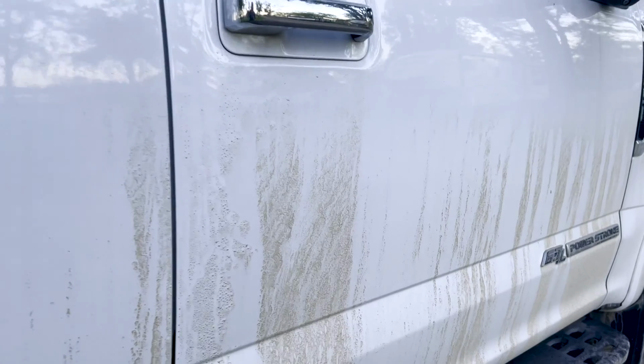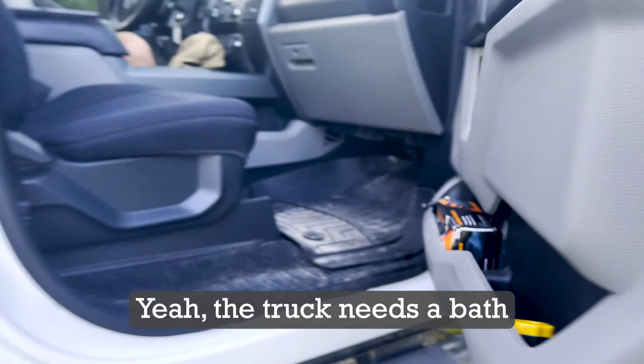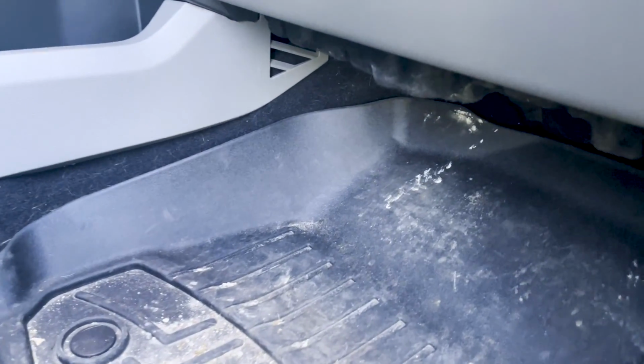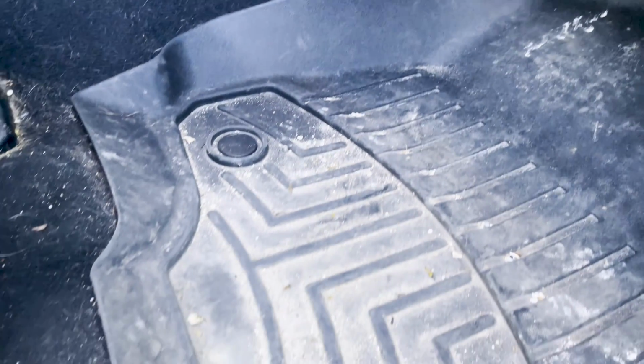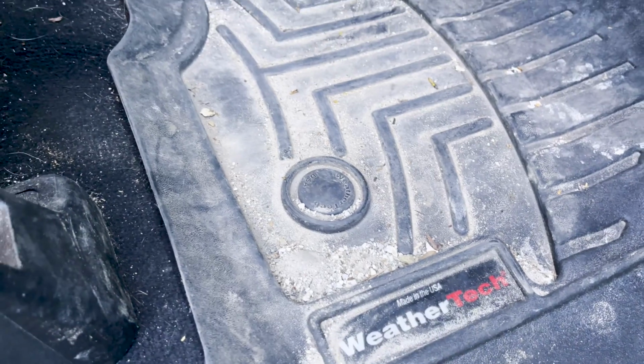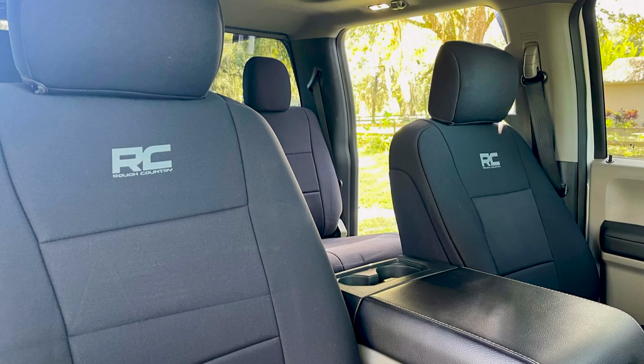To help keep some of the mess down inside, we use the WeatherTech floor liners in the front and the rear. Not only do they do a good job of trapping a bunch of sand and things like that off our shoes, but they work great with mud and water. You can trash the floor liners and then just pull them out and hose them off and you're good to go. For the seats, we've got the Rough Country neoprene seat covers.